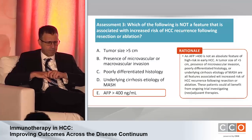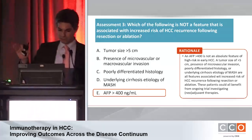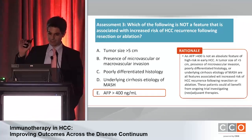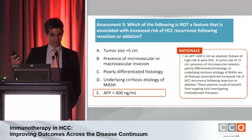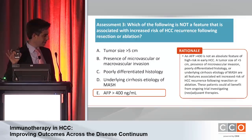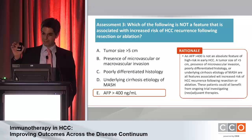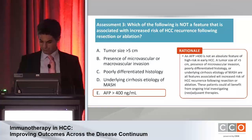And there appears to be an error with this slide. You guys got it right. Etiology is not a risk factor for recurrence. AFP is a risk factor for recurrence. Interestingly, though, it was not a factor that was used to enroll patients in the IMBRAVE 50 study, so that may be where this confusion came from.